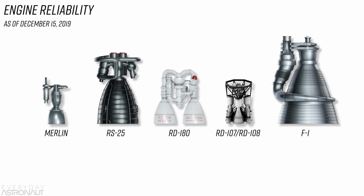So again, SpaceX's Merlin engine is currently at 99.88% reliability in flight, which makes it slightly more reliable than the RS-25 Space Shuttle main engine, which also only shut down once in flight, but with only 3 engines on 135 missions, it wound up with a 99.75% reliability in flight.